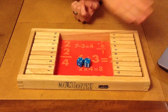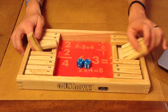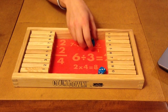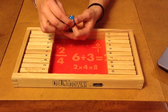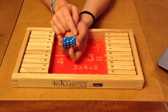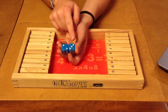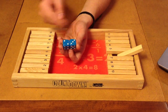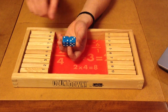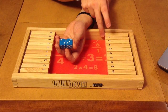Now, what you're going to do is take turns, and your job is to try and get rid of all your numbers. How do you do that? Well, you're going to take turns. You're going to roll both your dice. So, I got a 2 and a 3. What I can do with this is add them up, and if I wanted, I could get rid of 5. Or I could say, 3 minus 2 is 1, so I could get rid of 1. Or I could multiply them and say 3 times 2 is 6, and I could get rid of 6. Or I could divide them and say 3 divided by 2 is 1.5, but there is no 1.5, so that's probably not your best course of action.